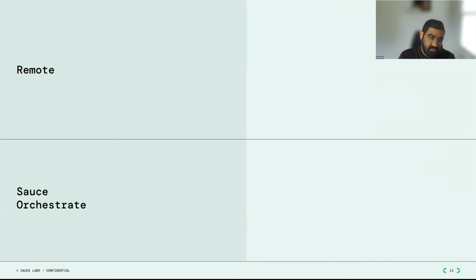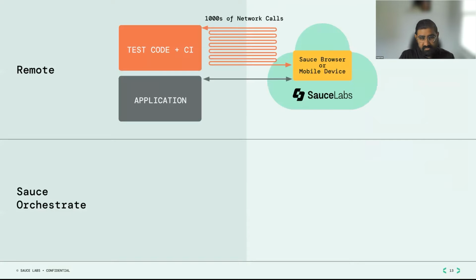So the traditional way, or the way you're used to doing it on Sauce Labs today, is the remote model, right? So you've got your test code and your CI on the left side here, which is your environment, and you've got your site under test, your application under test, also in your environment. And then you've got Sauce Labs browsers and mobile devices on the right-hand side here. And the way it works today is your test code and your CI will trigger thousands of network calls back and forth to the Sauce Labs browser. Those are your test commands like your page load, your send keys, your click, your find elements, all of that. And then this gray line at the bottom here is really just us connecting back to your application to execute those. So what Sauce Orchestrate allows you to do is essentially remove these thousands of orange network lines.